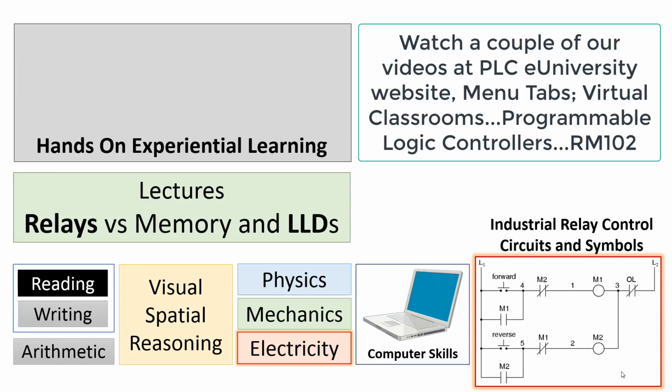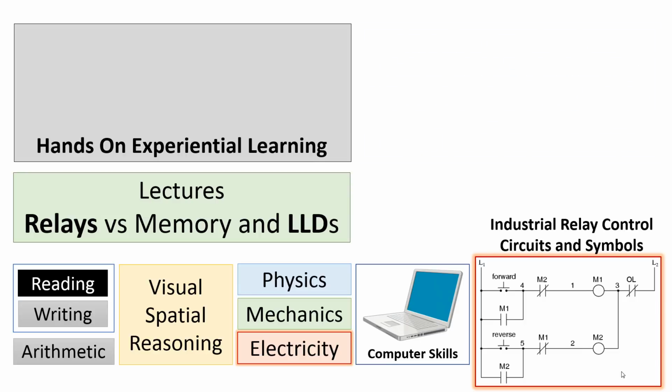So you're going to start out with some lectures, and you're going to start out explaining industrial control. You're going to start explaining relays. Then at some point you'll make a transition from relays, coils and contacts, to memory, bits and instructions, and that relationship with ladder logic diagram.